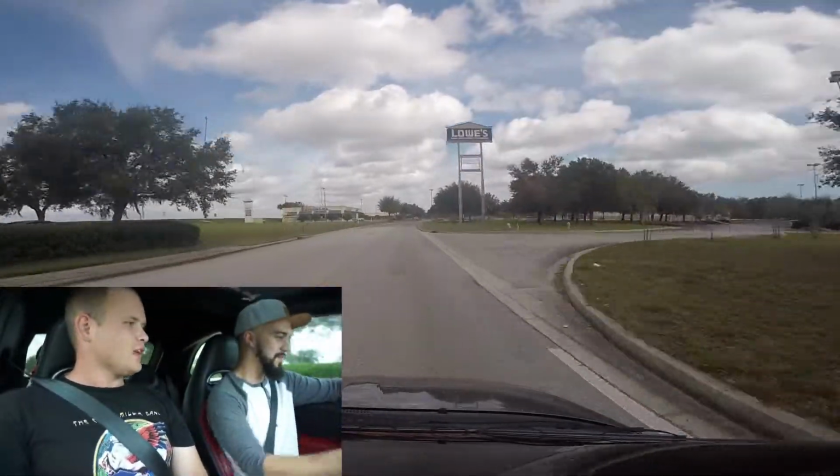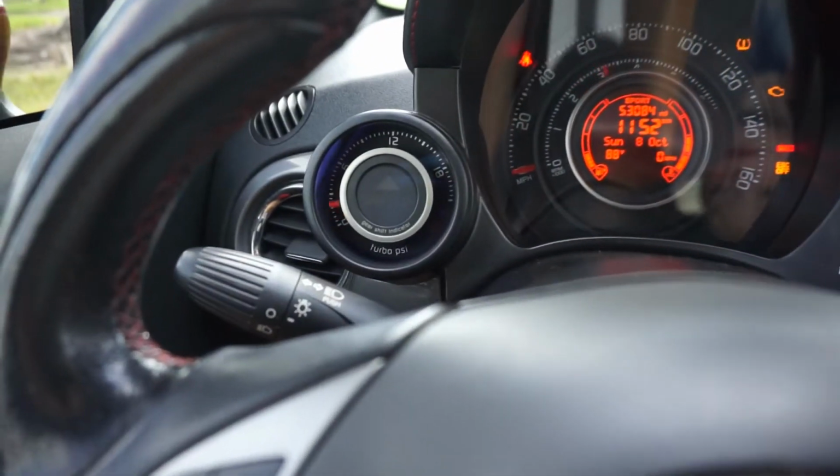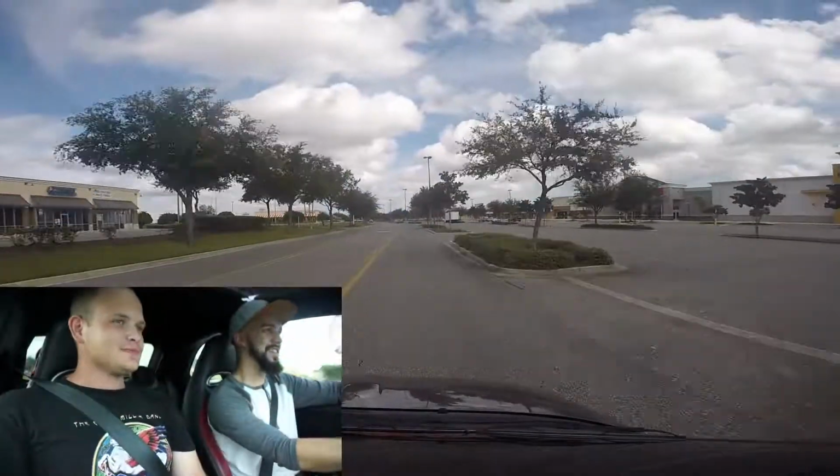53,000 miles? Yeah, 53, just hit 53. Is that stock, the boost gauge? Yeah, boost gauge, and when you hit redline, it'll tell you when to shift too.